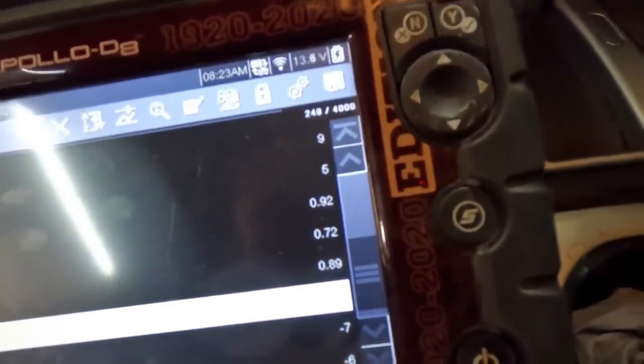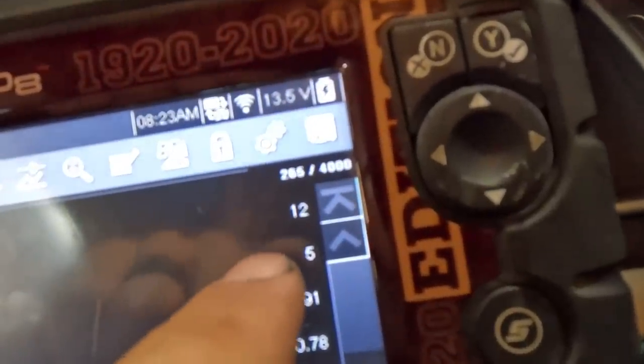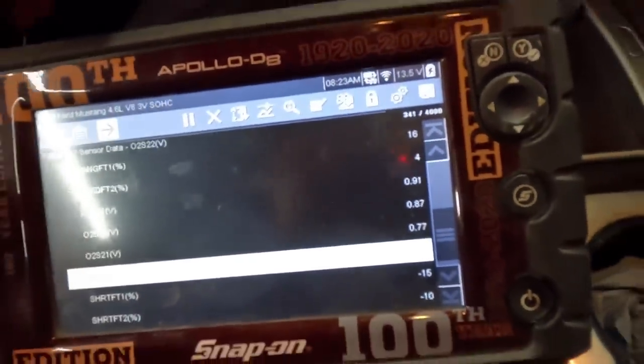So what I'm gonna do is we're gonna give this a little bit of throttle. Idle it up, right around 2 grand. And here's our problem. As we come into load, bank one starts to climb. Look at that, 19. Now our short terms are trying to counteract that, but the long term fuel trim is trying to add fuel. Short term is trying to pull fuel away. Doesn't make any sense. I'm actually a little bit stumped on this.